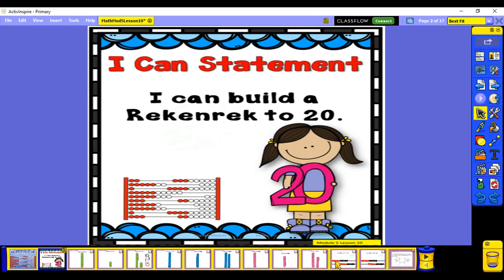Hi, Cardinals. Today we're going to continue to work with our teen numbers up to 20 as we work with our learning target that says, I can build a Wreck-N-Rec to 20. In class, we've used our Wreck-N-Rec before. Look at this picture right here. There's one that hangs on our board at the very top. It has our red beads and our white beads. And we do our Wreck-N-Rec counting, the say 10 way, and the Wreck-N-Rec roller coaster counting.